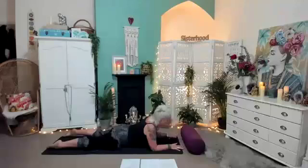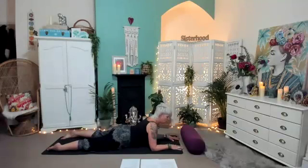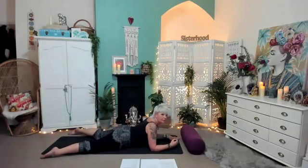And we're going to bring the elbows underneath the shoulders. Fingers are spread wide. The heels of the feet can maybe drop out to the sides, or again, just feeling how your body wants to be. Every posture has medicine for your body. So you want to be really feeling into what feels good for you.